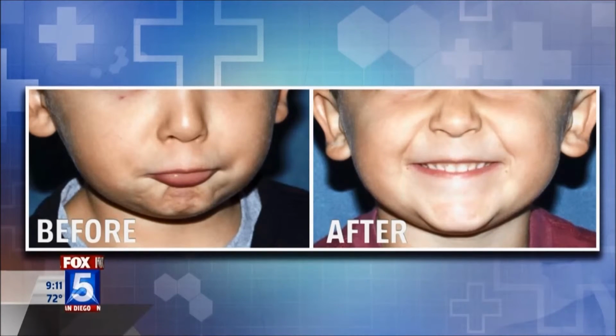Here's a little boy, actually. You can see he has one under his right eye. See how he's all upset and kind of bummed out. Now look at him in the photo afterwards. After I got rid of it, he came back about 4 weeks later, and look how happy he is. Big smile on his face. Cute little guy, right?